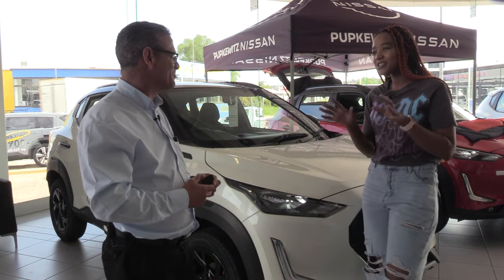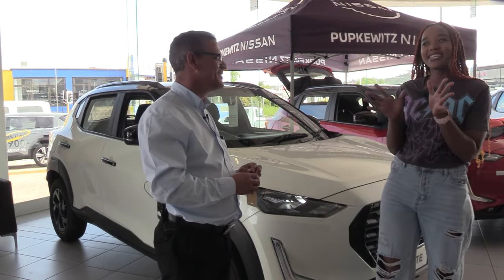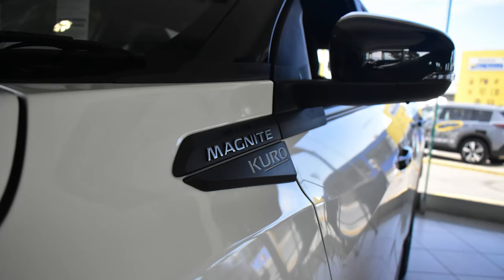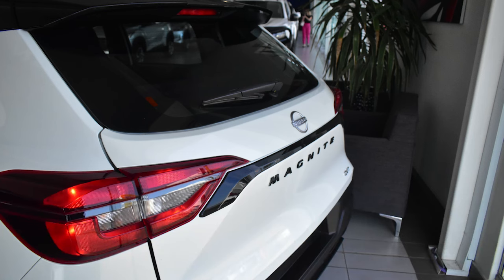Okay. I would actually like to do a side by side comparison, because like I said, objectively speaking, it does look pretty much the same. It's only when you pay closer attention to the detail. All right, so just walk us through the exterior. I mean, we did speak about the lights.